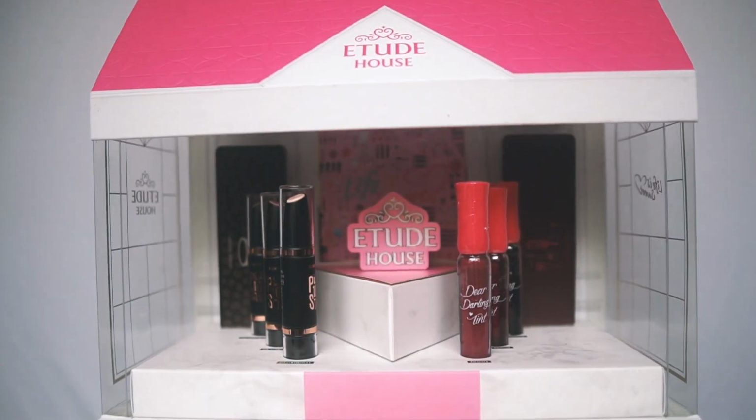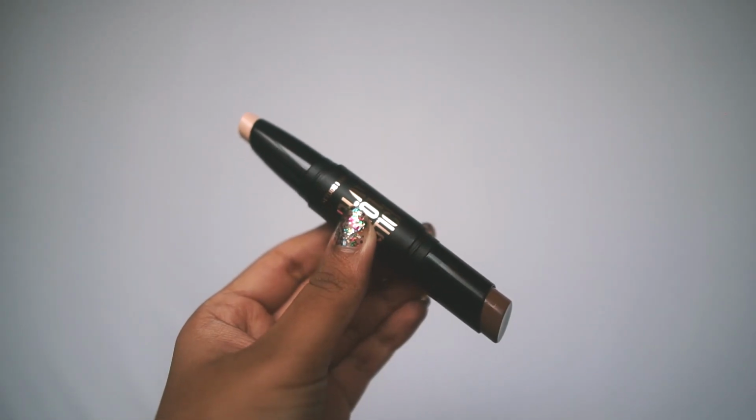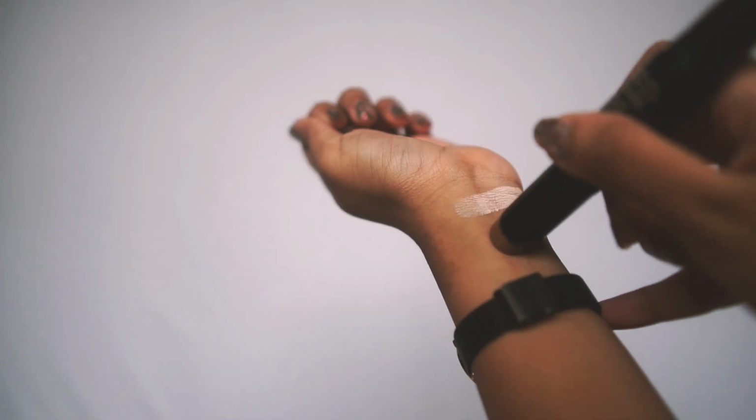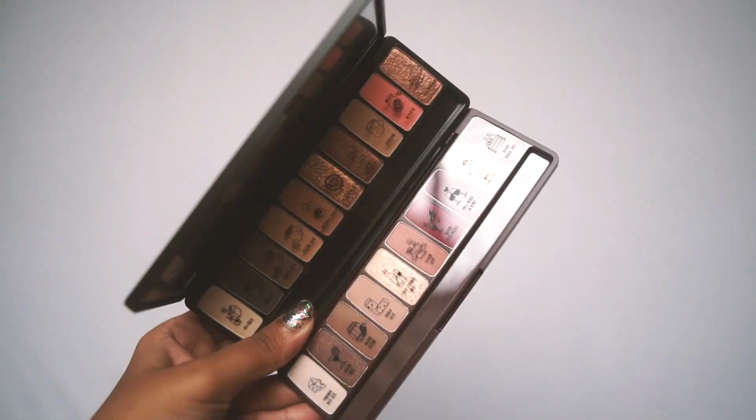I've loved everything I've tried from them, but I haven't tried the products that they gave me here, to be honest. There are the Play 101 sticks, which are a highlight and contour stick. I've got a few shades of the Dear Darling tint, and a couple of the beautiful eyeshadow palettes as well. But I still use Etude House every day.